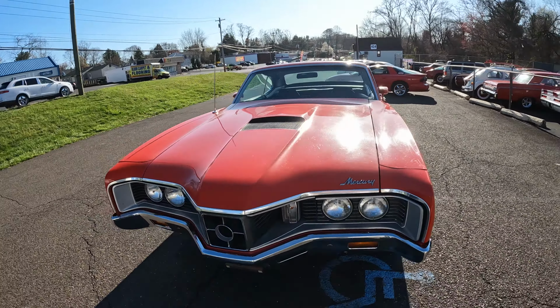Take you guys under the car. And underneath is just better than on top. No undercarriage spray. It's all original. You can tell this one was definitely kept good. There's your rear end. Frame rails are all nice.